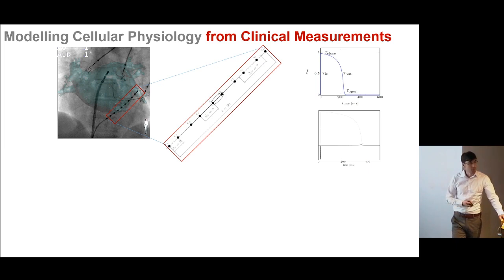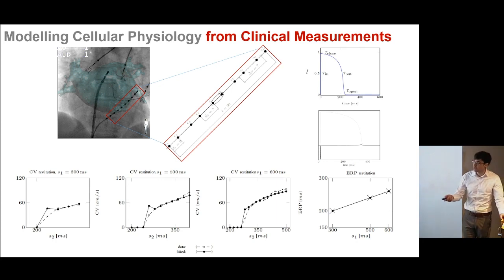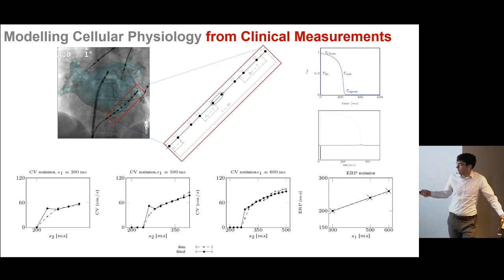And so at the moment when we're making these models, we basically went through simulating activation in this 1D model, and we did that with 500,000 different parameter permutations. So once you've done 500,000 parameter permutations, you've now gone from an optimization problem to a simple lookup table to find out what your best parameter fit is once you get data. So this means that we can go into the clinic, we can make our CV restitution curves for different S1 pacing protocols, we can measure our effective refractory period restitution, and within a matter of minutes, we can have identified the optimal cell model for this particular patient, for this particular region in their atria.